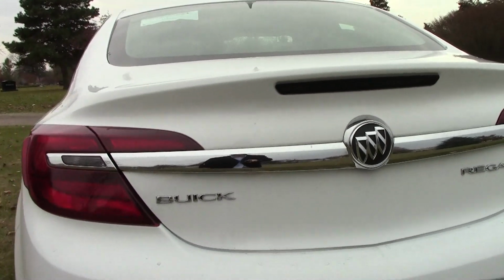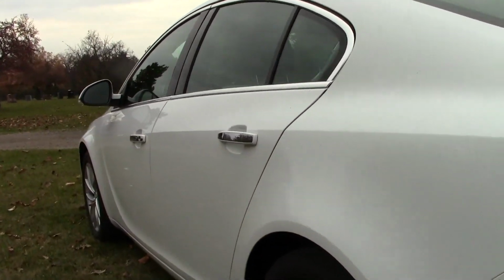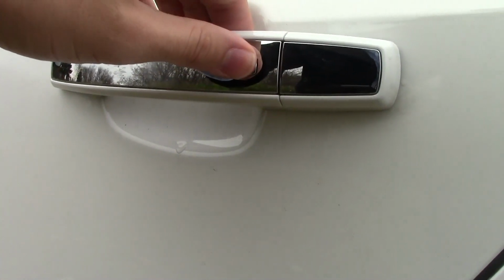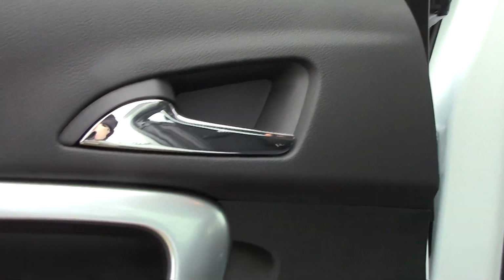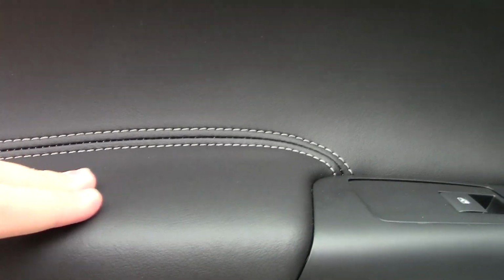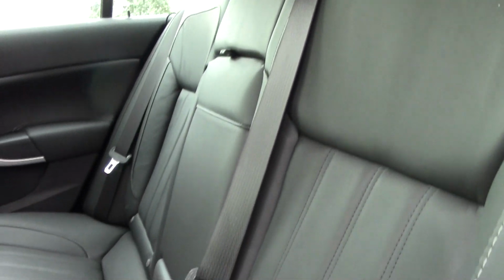Now, coming along to the side here, we have a very roomy back seat, and all the doors are equipped with keyless entry. Just press the button to unlock. Of course, leather appointed. Nice door trim on the door panels, very soft, nice stitching within. A nice black leather with the white stitching gives it a nice look. Again, very soft leather on the interior, very high quality feeling. Everything feels very solid, very well put together.